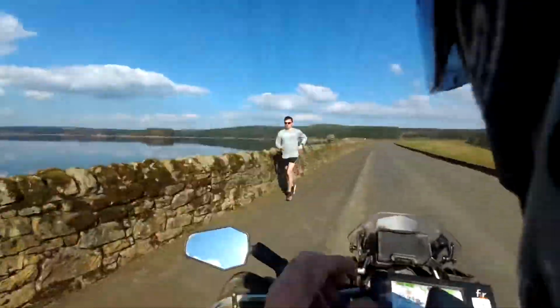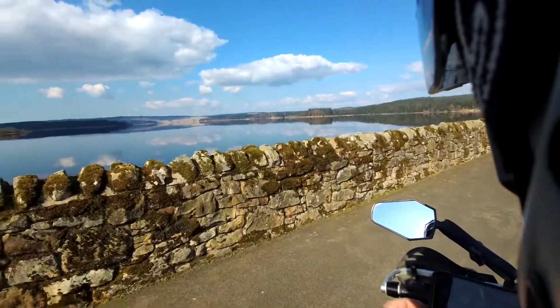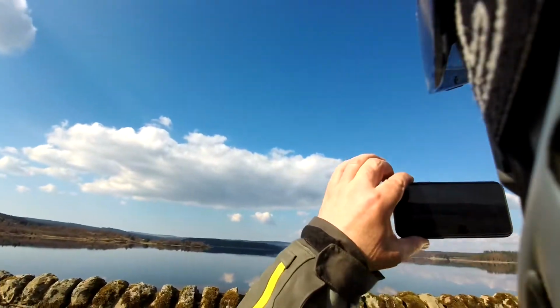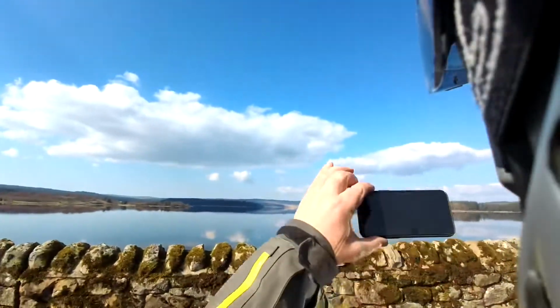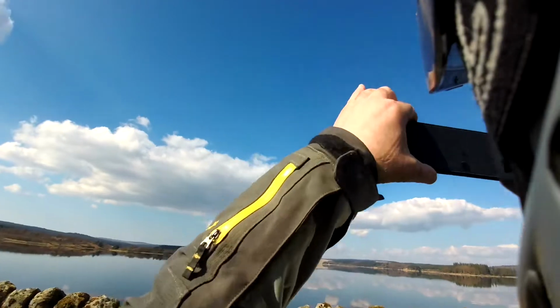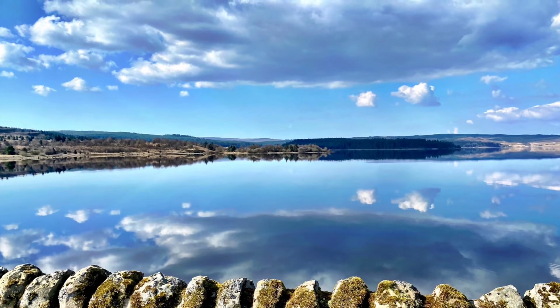And you're right. Right, I thought I'd just stop and take a picture of the dam. That'll run in the background, hopefully. It is pretty spectacular, I'm not gonna lie. I can't see nothing coming. Recording.